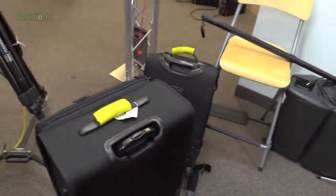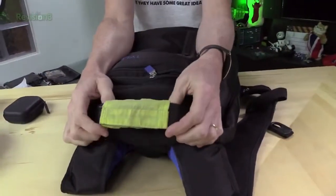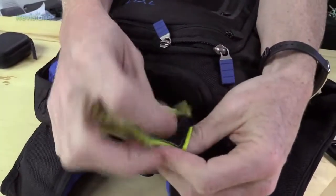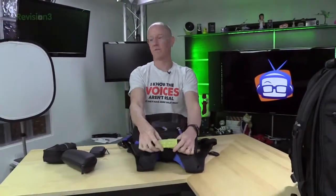By the way, if you guys didn't notice these little yellow tags, I've got them on all of the bags right here. Get these off of Amazon. They're like $5. It's just a Velcro little tag that will help you distinguish your bags from everybody else's. So just get one of those, and if you start seeing too many of these, write on it, draw on it, do something like that, you know?